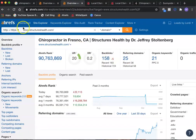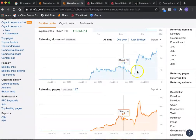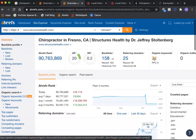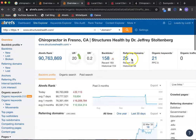I have this tool here called Ahrefs. It allows me to check the statistics behind the site. So I can take a look at the keywords over here, what you're being searched for.